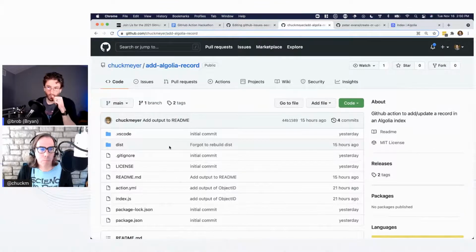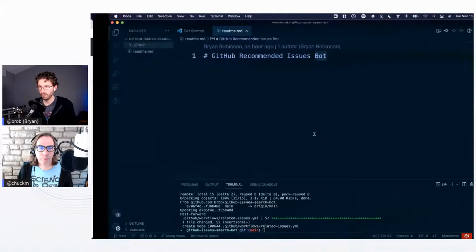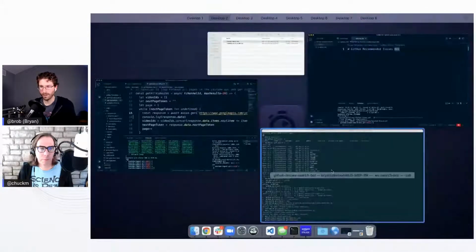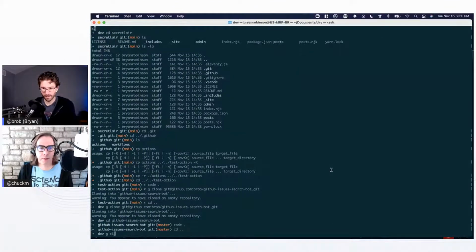So why don't I clone this and then make my own repository based on it. That sounds great. All right. I suppose I could fork it, but I don't want your history. Get out of here, history. Oh, you don't want my history. Clone that.